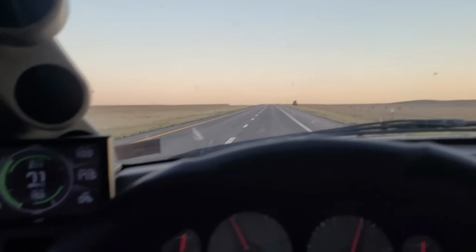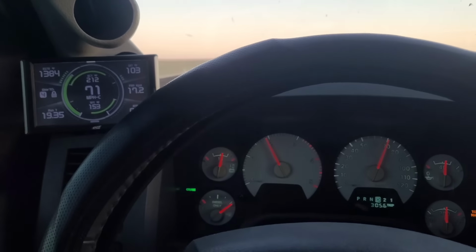I do want to work with Firepunk on getting a custom tune to my liking. I do like a little bit of low end smoke at like 0 to 10 PSI. Nothing crazy, just enough to know it's a diesel. And then anything over 10 PSI, I want no smoke at all. But we're gonna climb this steep grade here. This is where we're at.